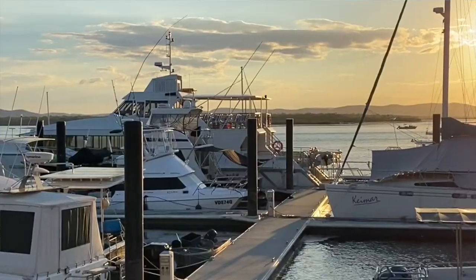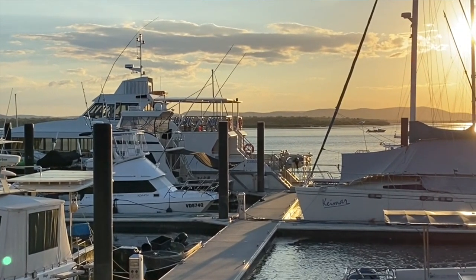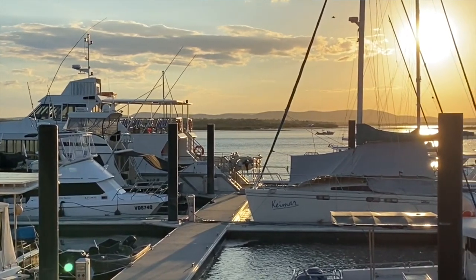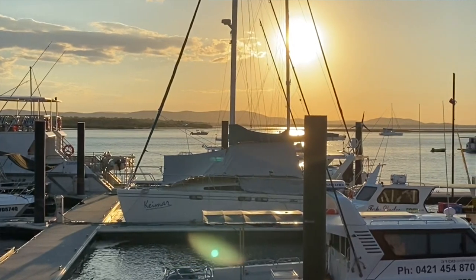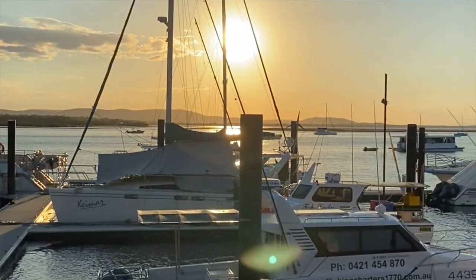So all up, I think, cost us $220 each. And it's a full day, so just make sure you got your footwear, towels and all that sort of stuff. Snorkeling, but yeah, they supply all your snorkeling gear. They supply morning tea, lunch and afternoon tea, and this is the perfect way to end an afternoon, I reckon. How good's that? Doesn't get much better than that.